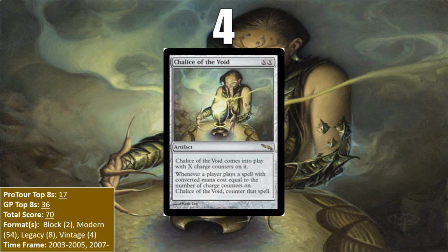This card is ubiquitous across several formats because it can effectively shut down certain strategies, even by just setting it to 1 charge counter. In Vintage, this is quite powerful as it shuts down the majority of spells, and it is true of Legacy as well. In Modern, it is a good card for shutting down certain decks, especially burn and aggro decks, and Infect, as the majority of their cards cost 1 or 2 mana.